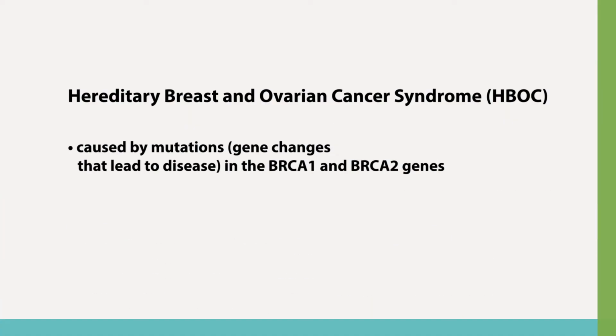And the first condition that comes to mind with the breast, prostate, and ovarian cancer in the family is hereditary breast and ovarian cancer. The most common known cause of hereditary breast and ovarian cancer is caused by a change or mutation in the BRCA1 and BRCA2 genes, or the BRCA genes.